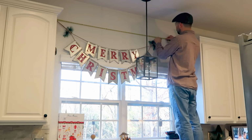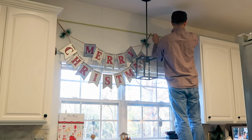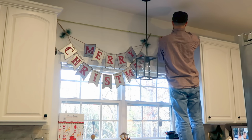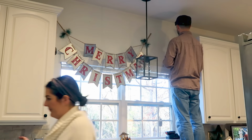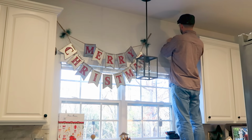So I used to put this Merry Christmas sign in our living room on the mirror, but I decided this year that I wanted to put it above the window in our kitchen. I was going to do it, and I said, you know what, I have some holes already left up there from a previous time where I was trying to hang something up here, and he was like, no, I'm going to get the tape measure and we're going to do it right.